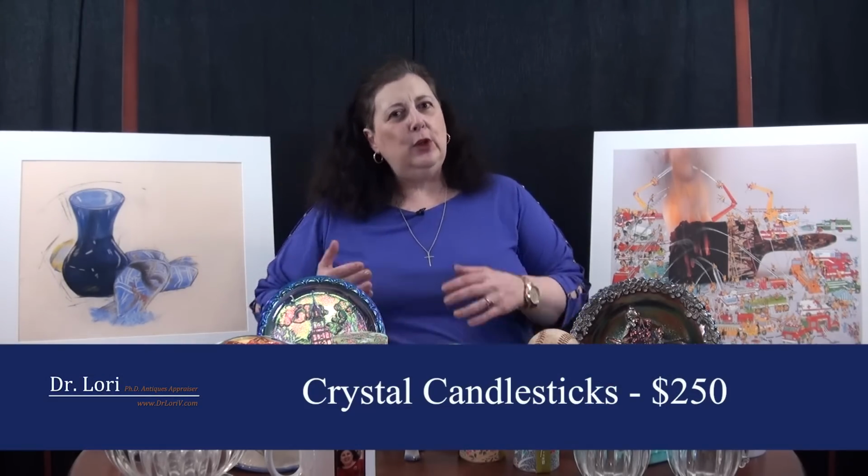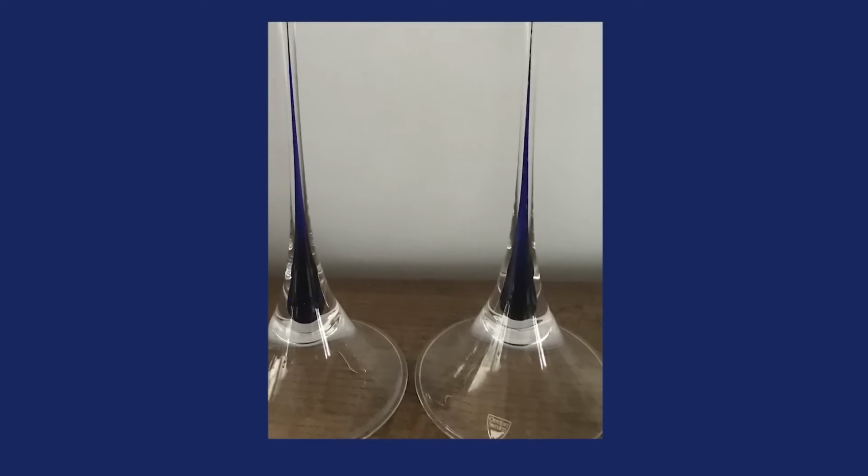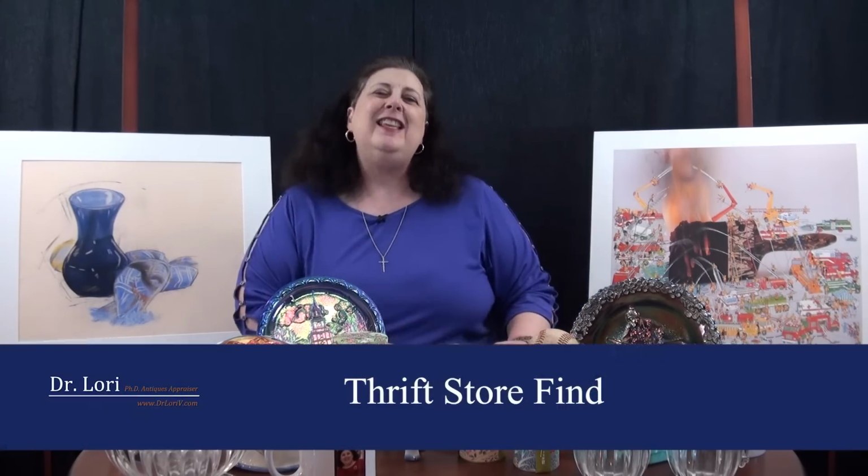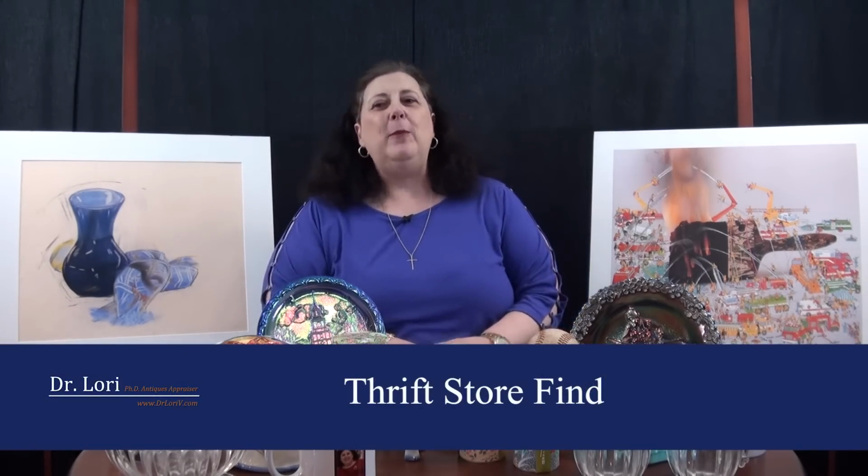I liked the blue and clear glass contrast. I like, of course, the flare at the bottom, and I love the form, of course, of where the candles will be held. She said they weren't dirty at all. They were just sitting there alone. So sometimes it just has to go with the taste and what people really want. This next real bargain comes from a video call too, and this came from a thrift store shopping.